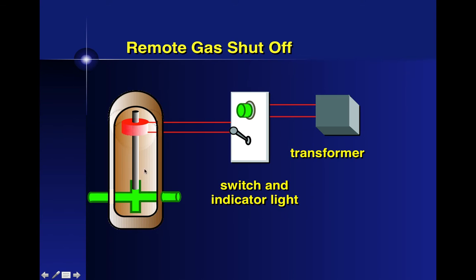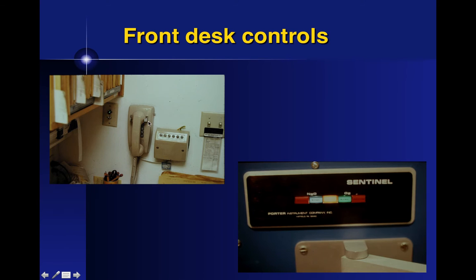How does it work? Well, we have a coil here, and when we apply current to that coil, it lifts this ferric rod out of the gas line so that gas can flow. We've got a transformer that lowers the 110 volt current that we have, there's a pilot light that tells us that the gas is flowing, and there's a switch here where we can shut it off. And that's all we had to start with 40 years ago.